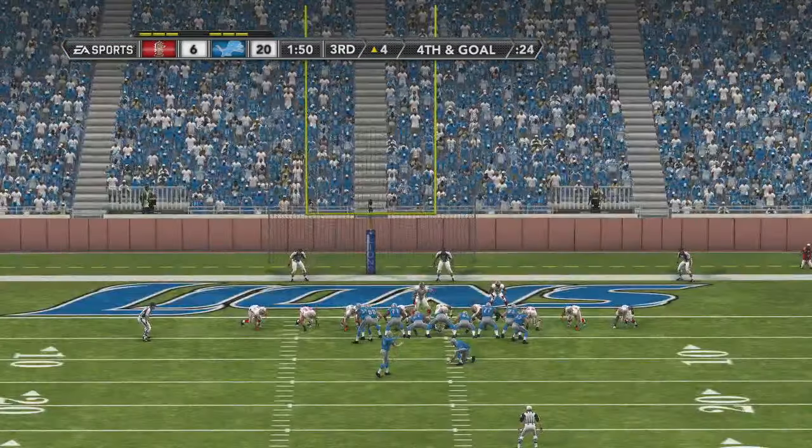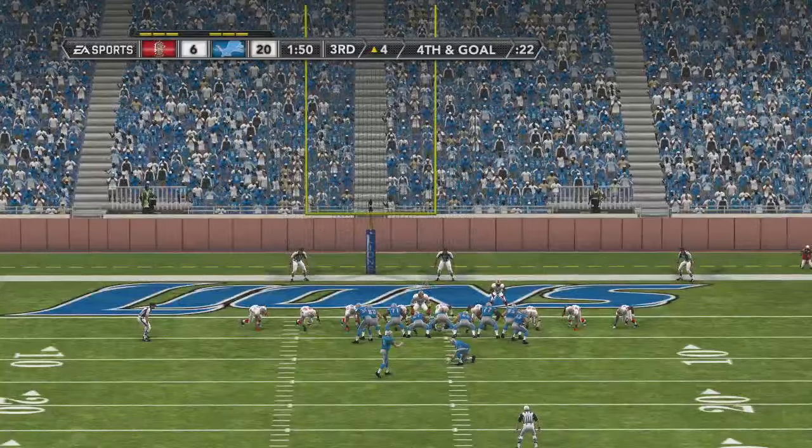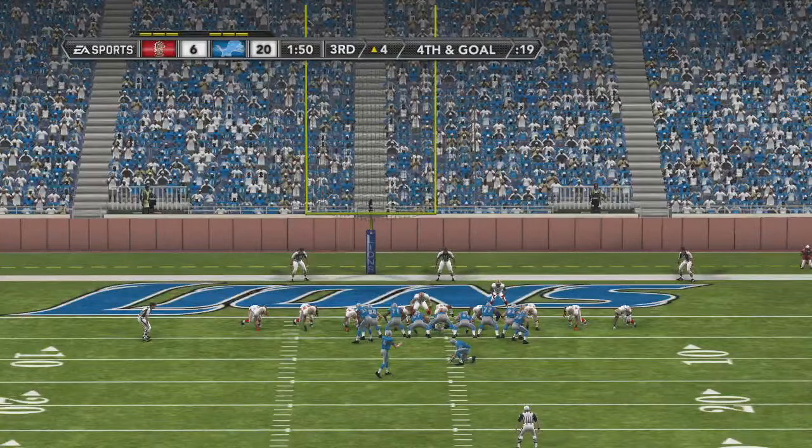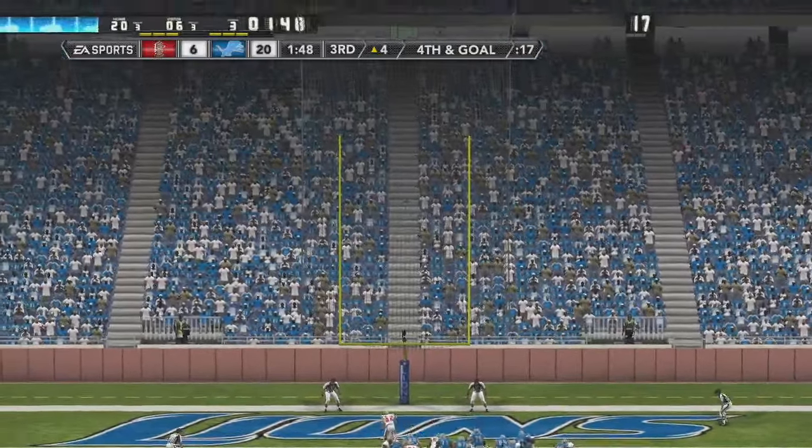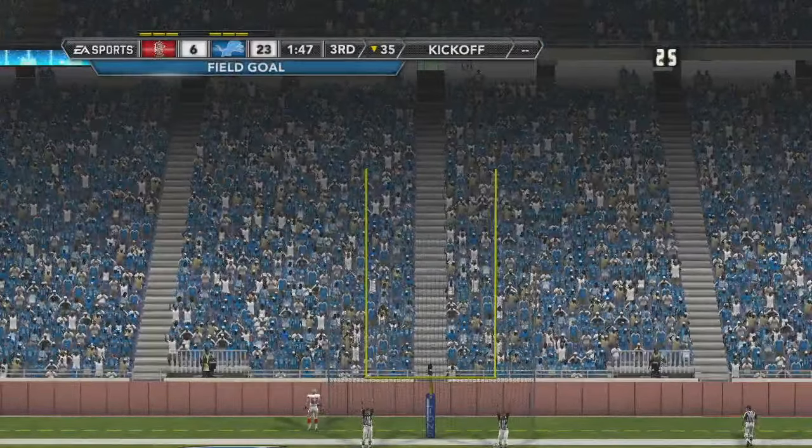They'll line this up, and it will be about a 21-yarder. And he makes it.